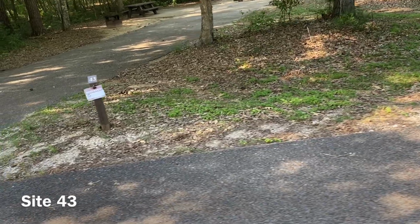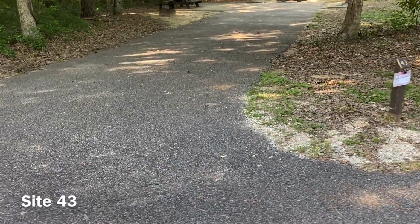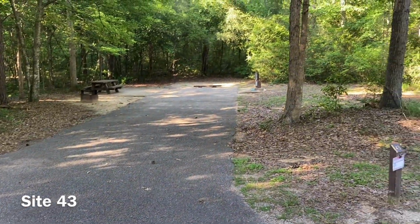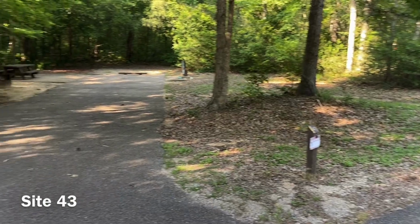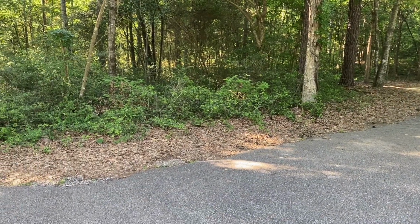Another wonderful site here, nestled back in the woods. We've camped at this one before, really enjoyed it. Plenty of space, plenty of shade, plenty of privacy, not too close to your nearest neighbors back at 42. And definitely no near neighbors at your campsite.